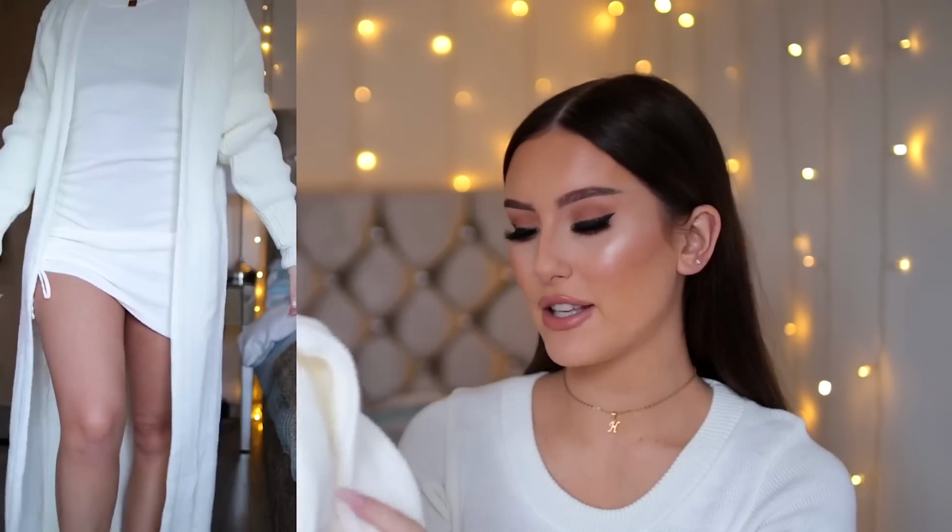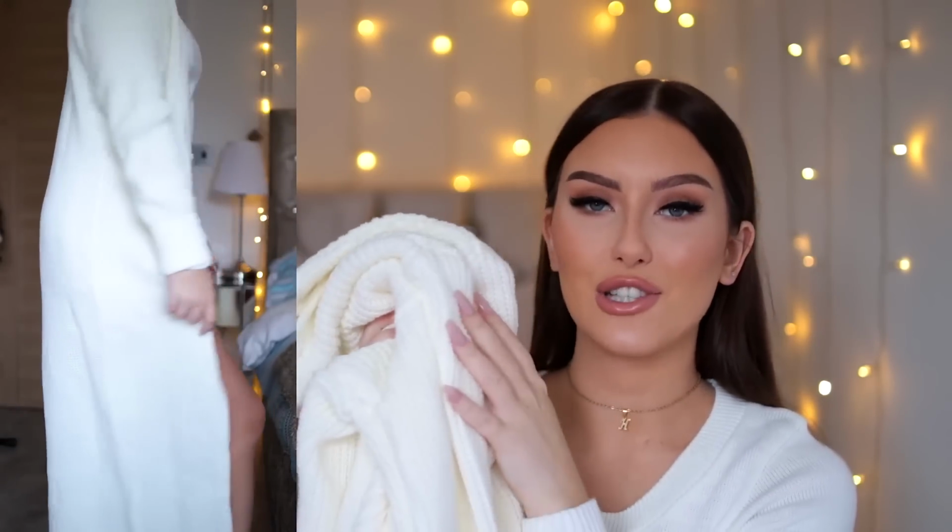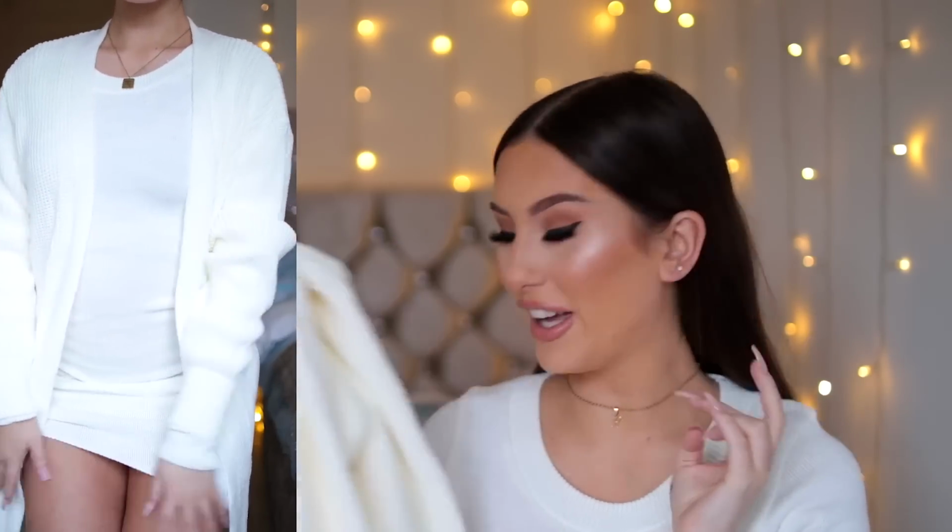But yeah, I had this in mind to wear around the house as well, because I feel like cardigans are perfect for that. It's a really nice length, just the right length where it's not too long but also not too short. I love that. I feel like they do this in quite a few colours as well, but I just love a good cream moment, so thank you.